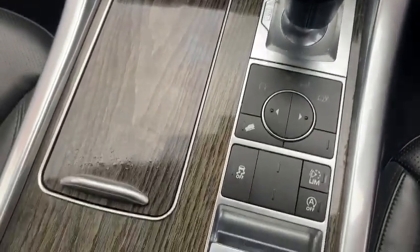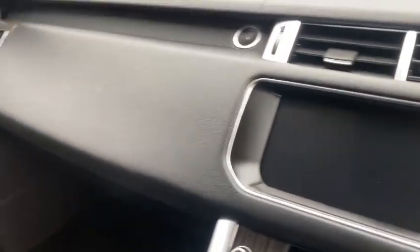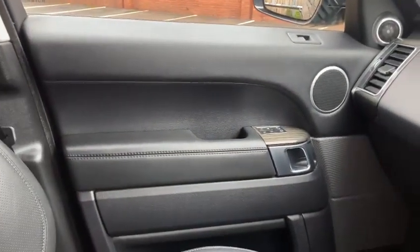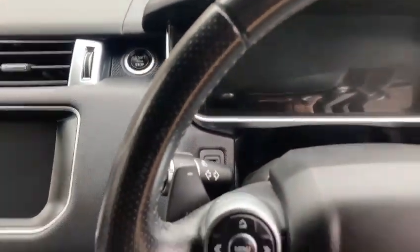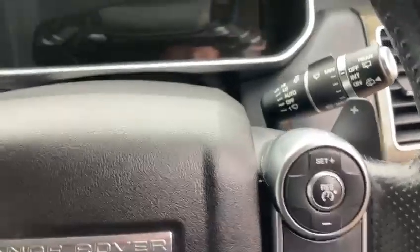So the car comes fully integrated with the satellite navigation, the reversing camera, and with the reversing camera, as you would expect, you've got the front and rear parking sensors. Very consumer friendly, really easy to use, beautiful both inside and out.